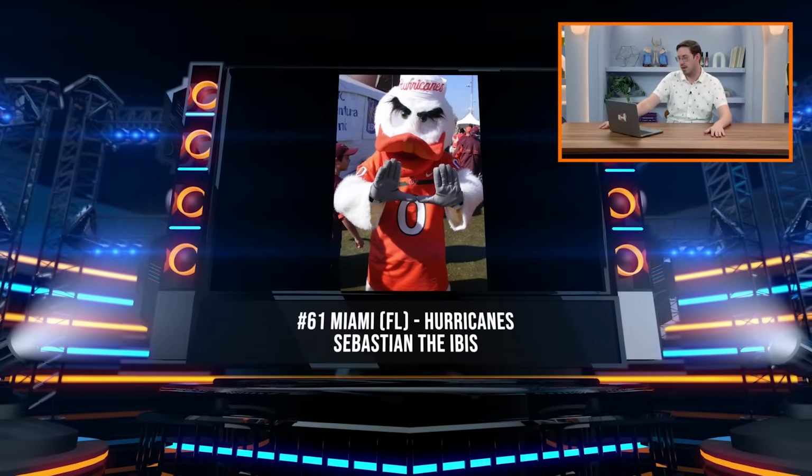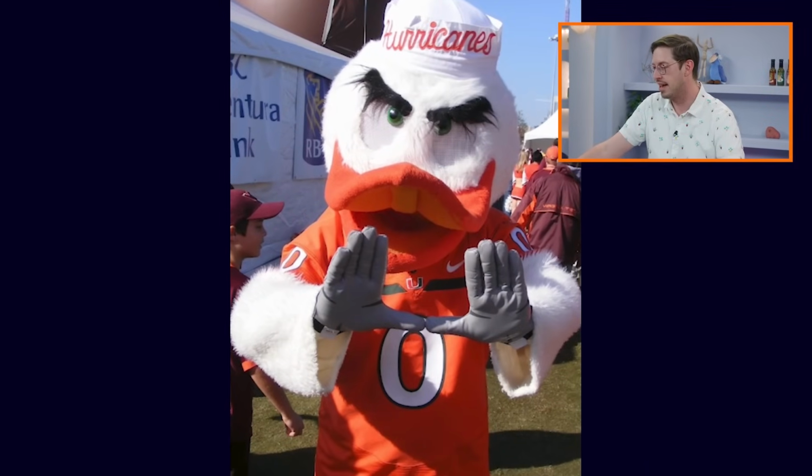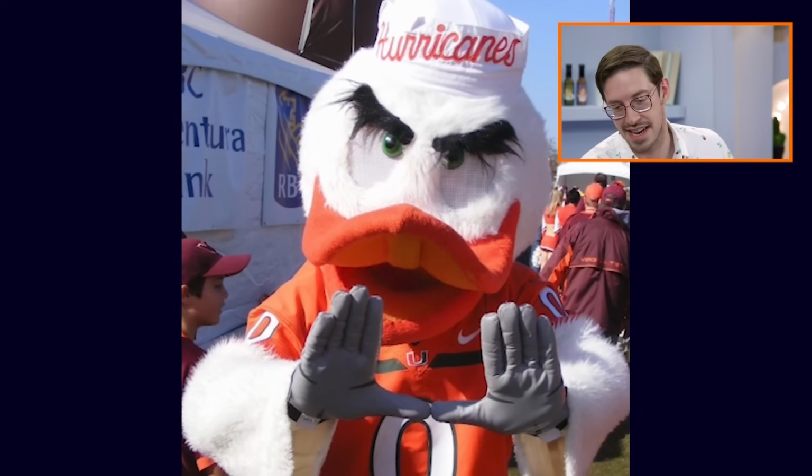This is from Miami, Florida. These are the Hurricanes, and instead of having it be a physical hurricane, they went with an ugly bird. The duck is almost cross-eyed here. He's not a duck. He's not? No. Oh, he's an ibis. What the fuck is that? It's a bird. There's another bird. To the layman, this is a duck. If you're gonna make him not a duck, you gotta do something more.